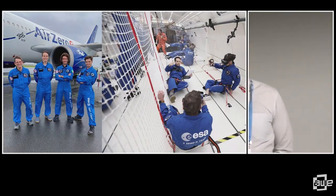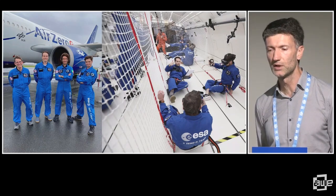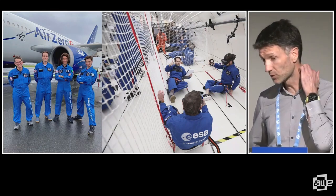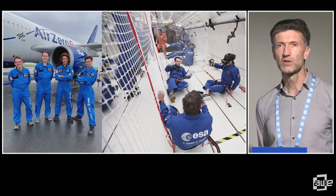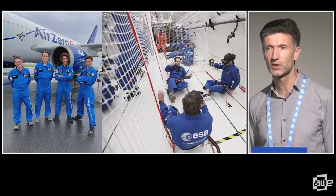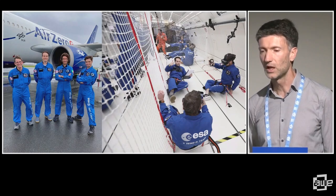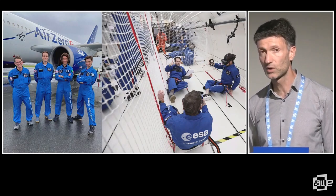Zero G, as I said in the introduction, is pretty difficult for enabling good tracking in space. So this parabolic flight, and we have done several of those, was to test several solutions to get rid of the IMUs you can have in any headsets and try to have either optical-based tracking or tracker-based. And we found a solution. So that was one of the main objectives.